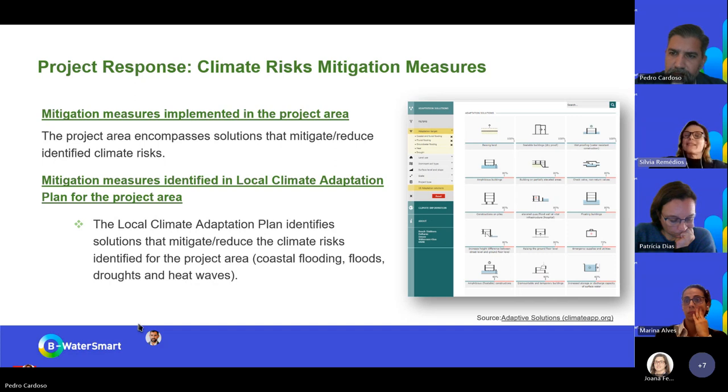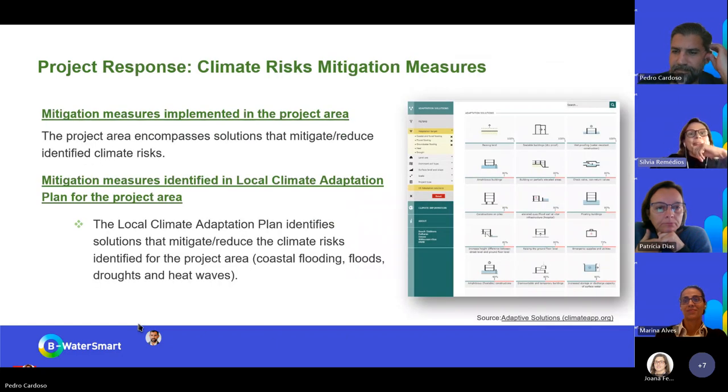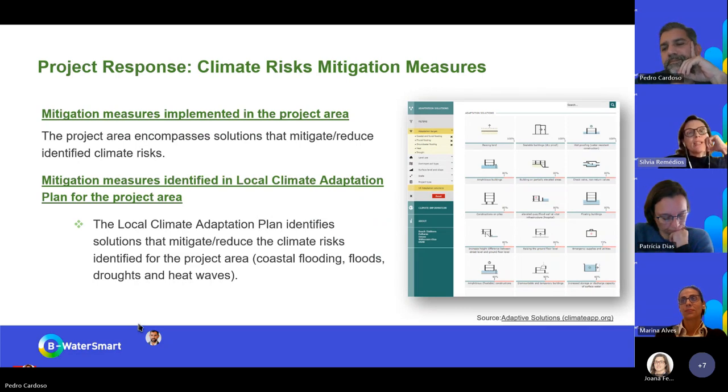But the auditor, and this is an example that is shown here in the slides, the auditor can use a detailed list of pre-identified measures to mitigate and reduce a specific climate risk that is available on an online platform named Climate Adapt. This is just an example of what it looks like. And in this case, it is pretty much up to the auditor to decide whether the identified measures in the platform are sufficient to totally or only partially adequate it to mitigate or reduce the climate risks that were identified for the project area.